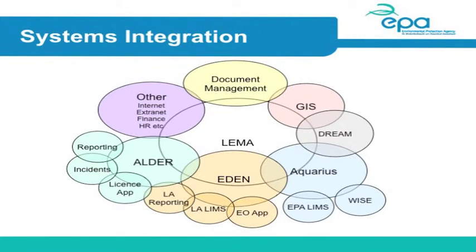So LEMA, and it was a big undertaking and a big system, but it doesn't live alone, I'm afraid. GIS, we knew our systems were going to be a big part of LEMA. We were going to base a lot of the work on LEMA. We also had DREAM, which we built, this risk assessment methodology, which relies heavily on GIS and also will rely on the information that's in LEMA. Also, it links in with Aquarius, a database we have for managing all our water data information, which in turn reports to the European system, WISE, and takes in data directly from the EPA's own laboratory information management systems.